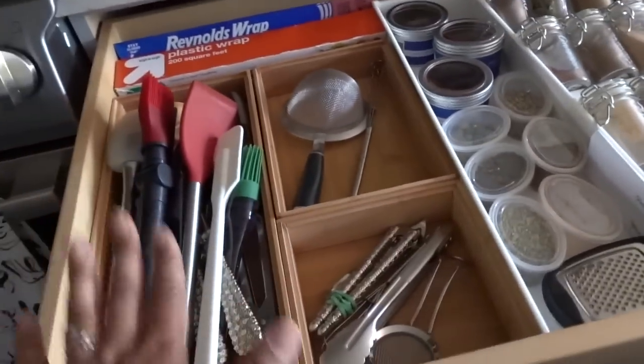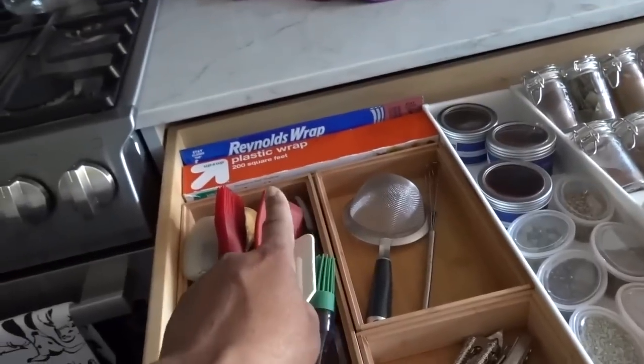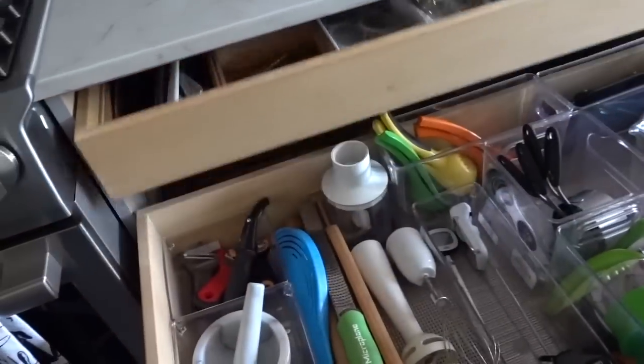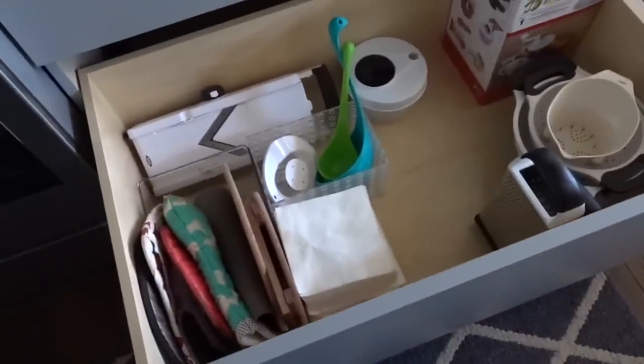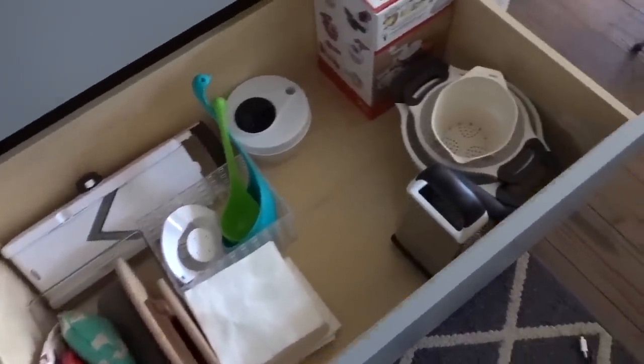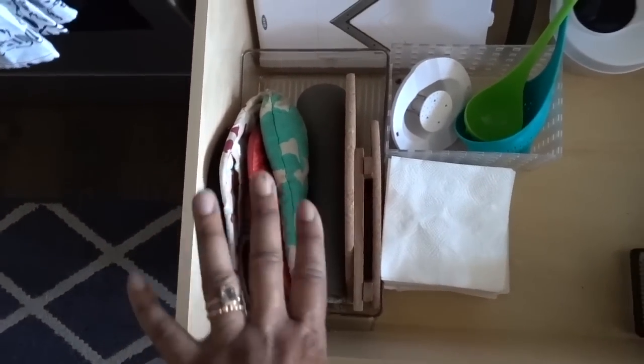Anyway, and so this is where I put utensils and smaller utensils. And I also put the Reynolds wrap and the plastic wrap there, which we don't use very much. But this drawer has a lot more space in it now, because this is all the stuff that was sort of awkwardly shaped, but it's also for food prep, and the oven mitts and all that stuff is there. So now I can just grab it, and it's not so intrusive.